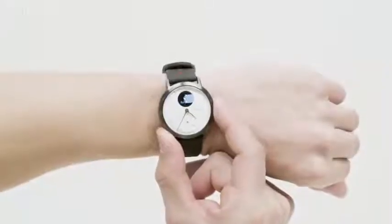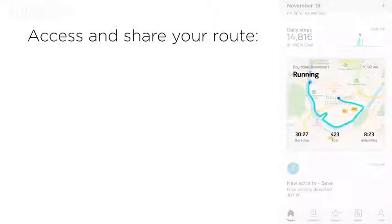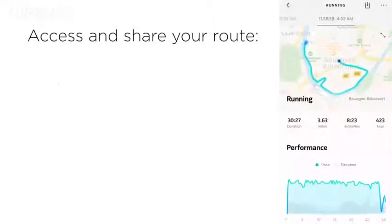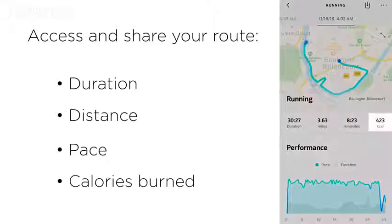And with connected GPS, when your smartphone is on you and location settings are enabled, you can get and share a map of your session after your workout with duration, distance, pace, and calories burned.